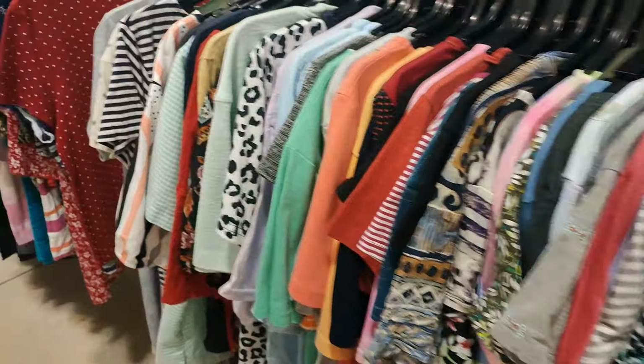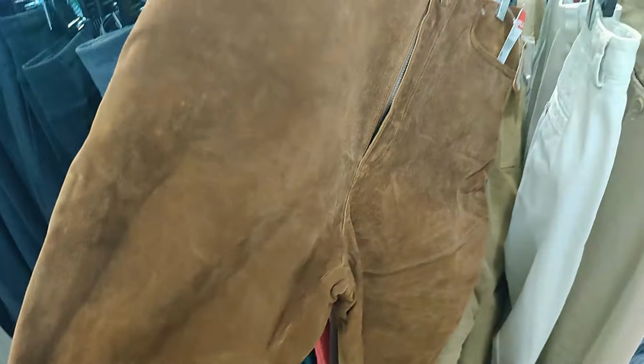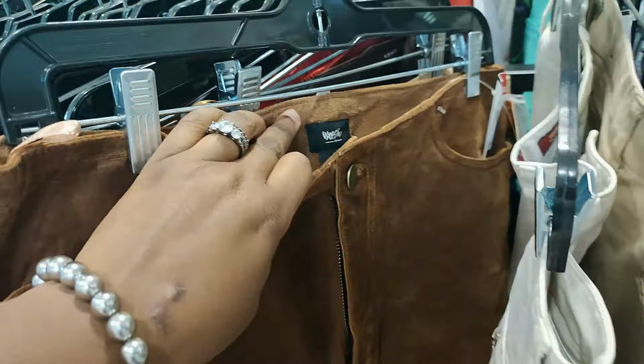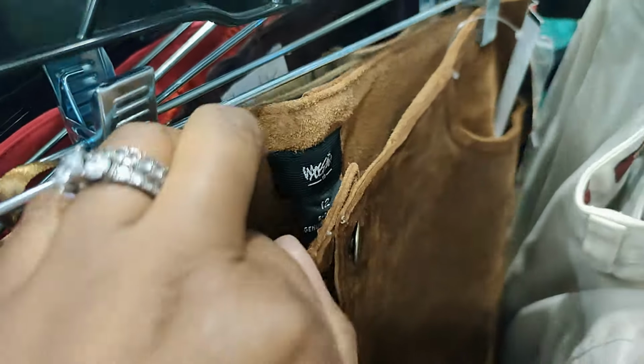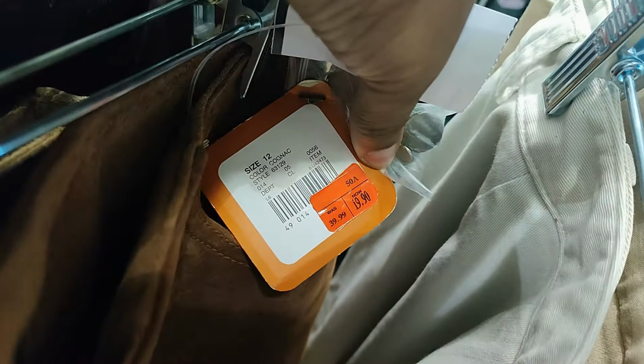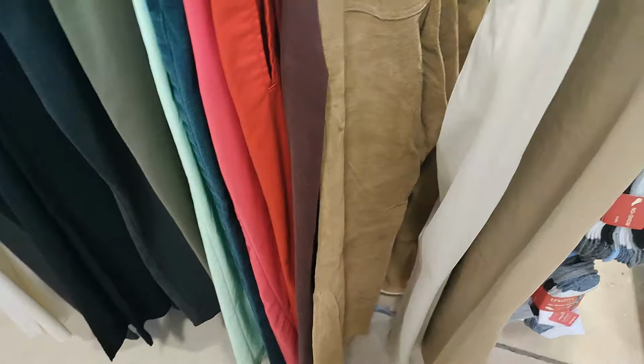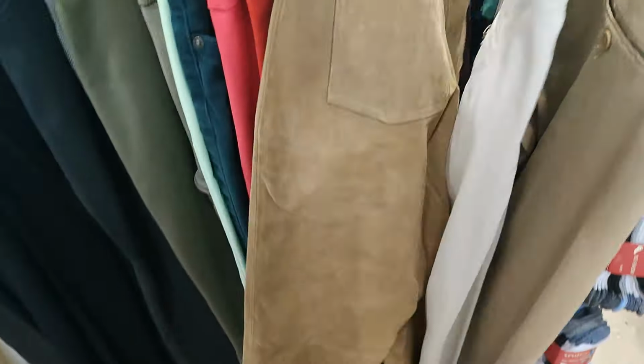And this store is packed, sis. I was going to the Salvation Army after that, so I couldn't look at everything necessarily, but a lot of things caught my attention. I saw this suede number with flared pants by Massimo. This is a Target brand, size 12, and of course it's brown, brand new, and I definitely wanted to try this on. Now it was $19 on sale at Target, and it's going to be even cheaper at my Goodwill. I figured it was going to fit me just fine, and like I said, anything that you see that is interesting, put in your bag.